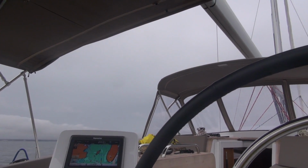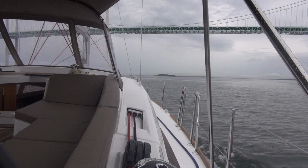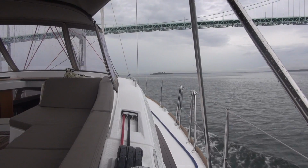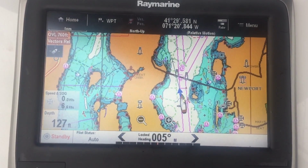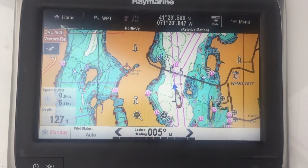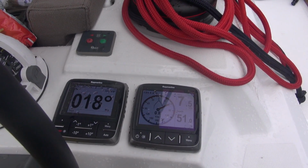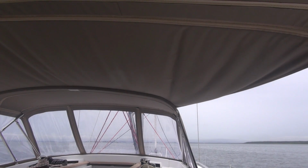Electronics very easy to see. It's got a tilting pod, electric winches if you want them. It has everything brought back to the cockpit, and it's color coded. The bimini was up for the trip. Very comfortable to have. Everything is pretty much visible from either helm, but I was on the starboard helm where the tachometer is. You can see it here. It's showing the engine temperature.